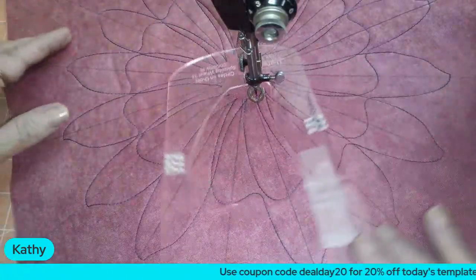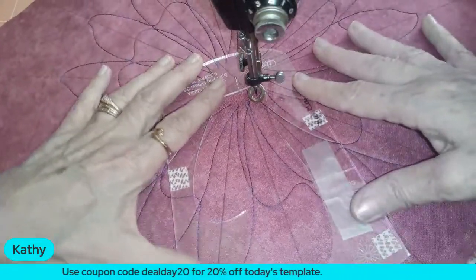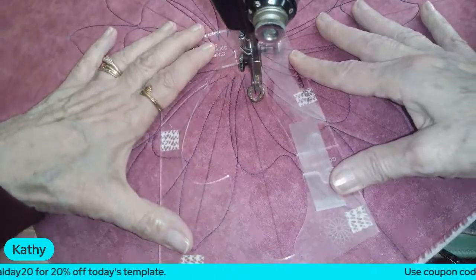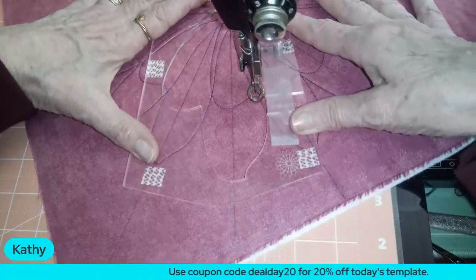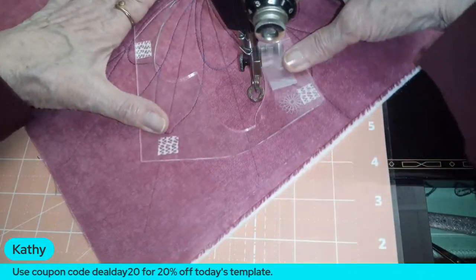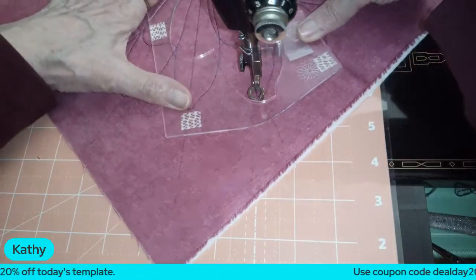Okay, and this is our last one. All right, here we go. There goes the top of Jimmy Neutron's hair.